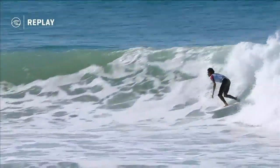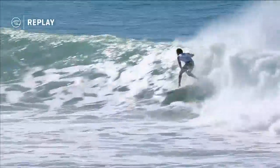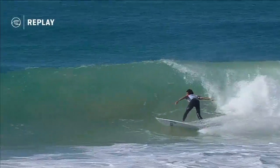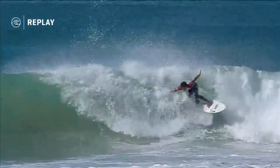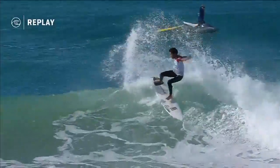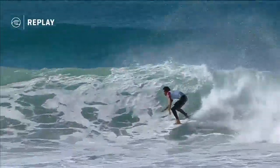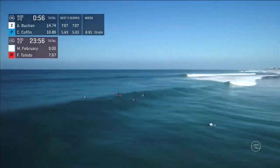There are those references to the great Buttons Kalama with the hair, but also in the way the body reacts and the way the body moves. It's just beautiful surfing. I love Michael February's approach. And we've never had anyone represent Africa the way Michael has on the championship tour. Sal, you've been following his story so closely. I mean, when Michael February first got on tour, it was an emotional moment for me, because I always wondered if there would be a time where there was someone who looked like me.